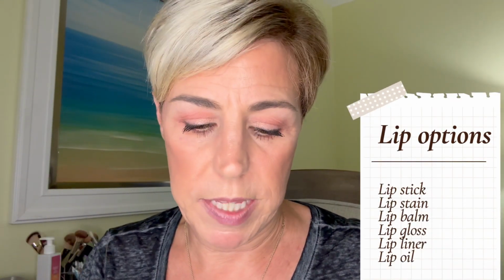Okay, so for the lips, you have a wide variety of different choices. You could use a lipstick. You could use a lip stain. You could take a lip liner and put the liner on and then smudge it into your lips and put a lip gloss on top of it. There's a number of different things.